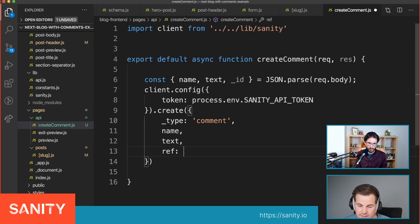And then we have a reference field. A reference field is also an object. So that will be, I think we called it post. That was the key, right? For the ID. Yeah, it was post. Let's be a bit didactic and go back to the studio.